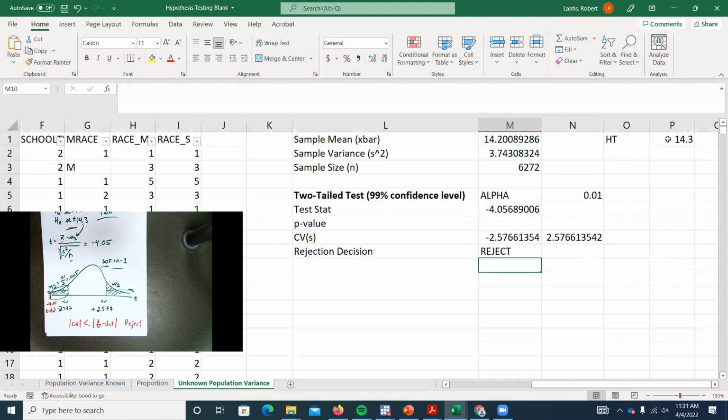But let's say, can I reject it with 90% confidence, which corresponds to an alpha of 0.1? Because I was referencing this alpha cell, I can play around with alpha and everything should update. So notice, yeah, I can still reject at 0.1. That makes sense. If I could reject it with 99% confidence, I should be able to reject it with 90. We could also play around with this hypothesized true value.